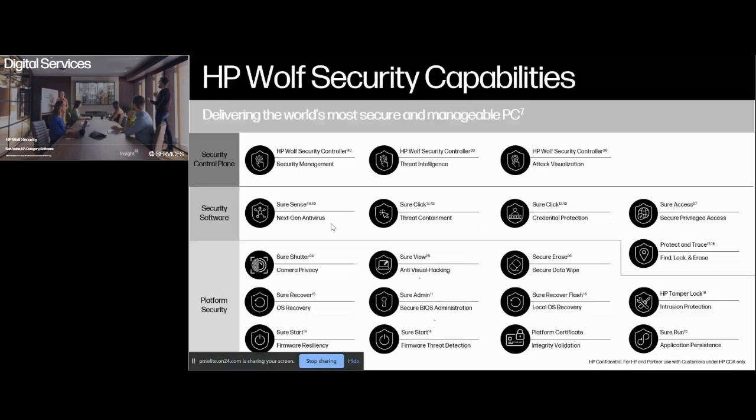Then some of the things we're going to talk about today specifically is the security software. So we're going to talk a little bit more about SureSense, SureClick, and then what we're doing, of course, with Sure Access and absolutely Protect and Trace. Then the last piece of that is that security control panel that I mentioned on the previous slide. And this really starts to tie into your security management. It ties into your threat intelligence, and it allows that visualization of what's going on with the attack.